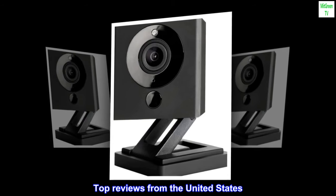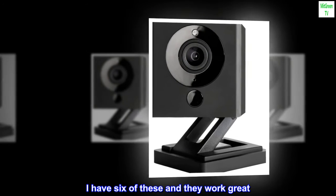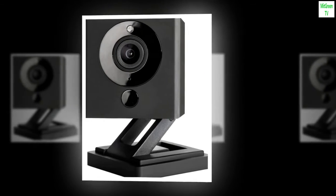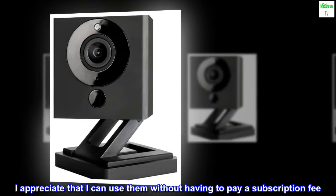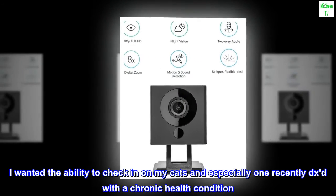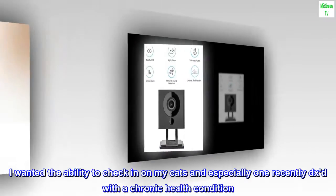Top reviews from the United States. I have 6 of these and they work great. The app does, too. I appreciate that I can use them without having to pay a subscription fee. I wanted the ability to check in on my cats, and especially one recently diagnosed with a chronic health condition.